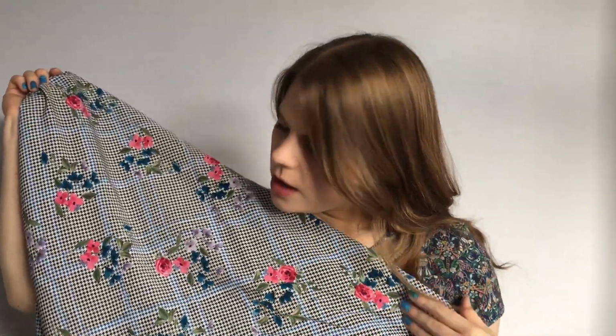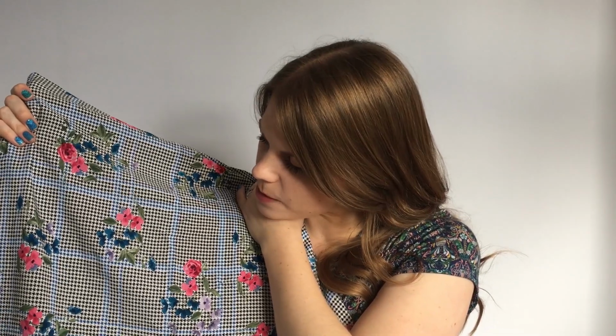Really, really cute. Again, I'm thinking an indigo, but if you can think of another pattern that might really work for this fabric, then please comment and tell me.